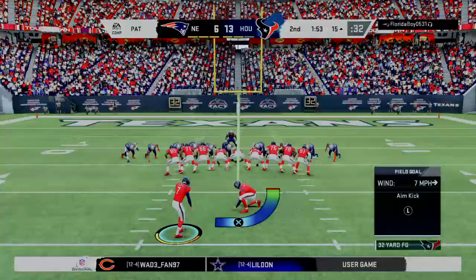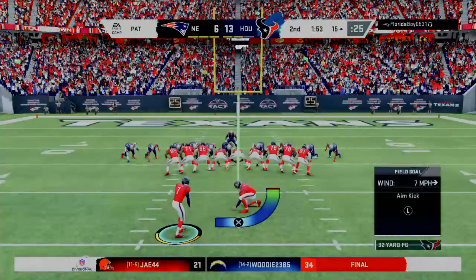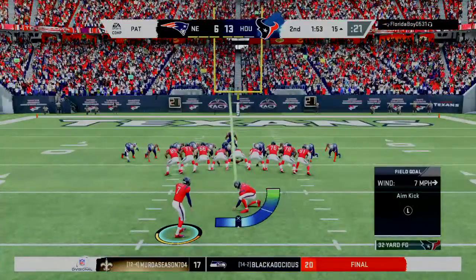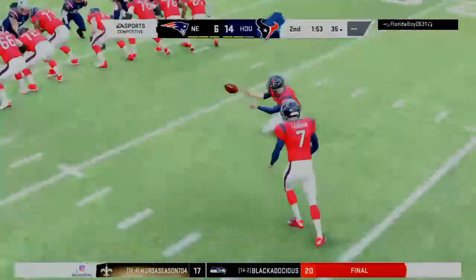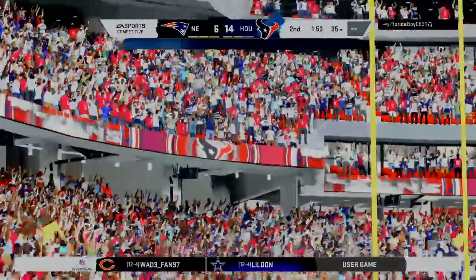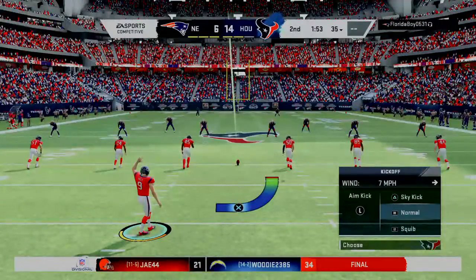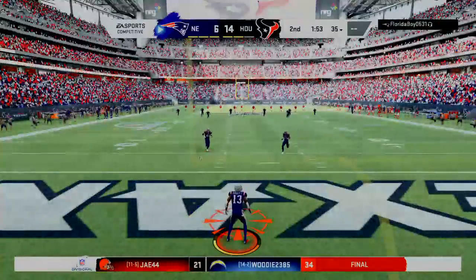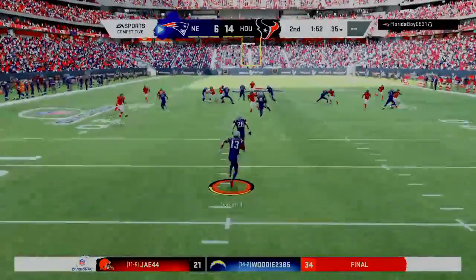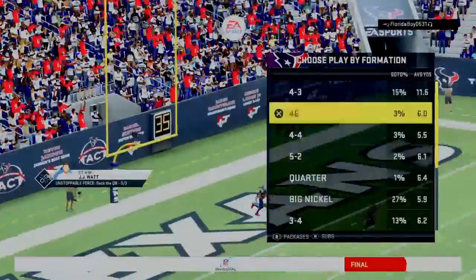On for the PAT, Kaimi Fairbairn. And it's up. It's good. Our score, 14-6. The kickoff unit is out on the field, and they will send this one away. That's fielded in the end zone. And he'll make it across the 20 as his guys will set up shop at the 23-yard line.